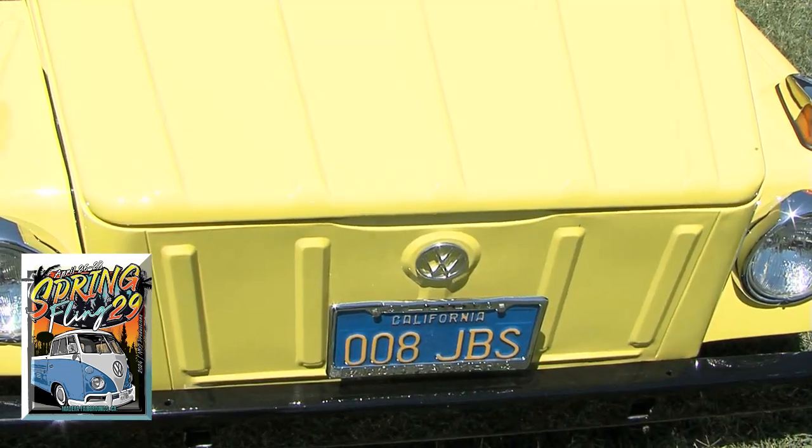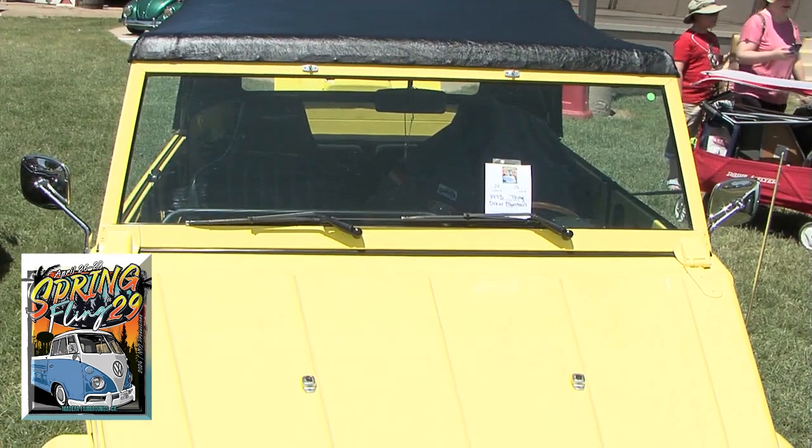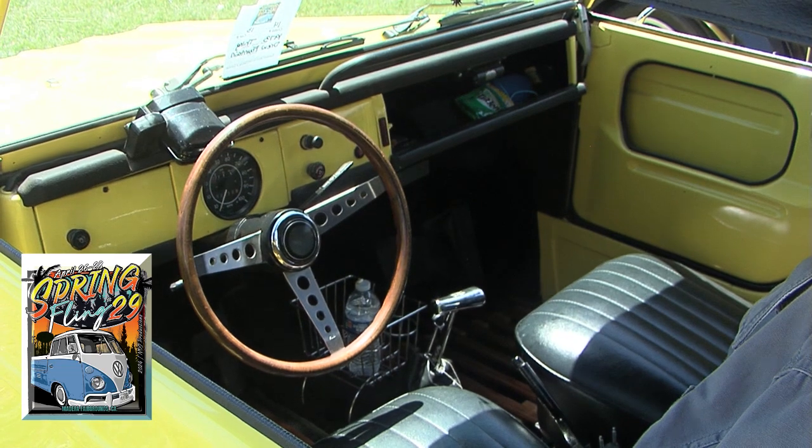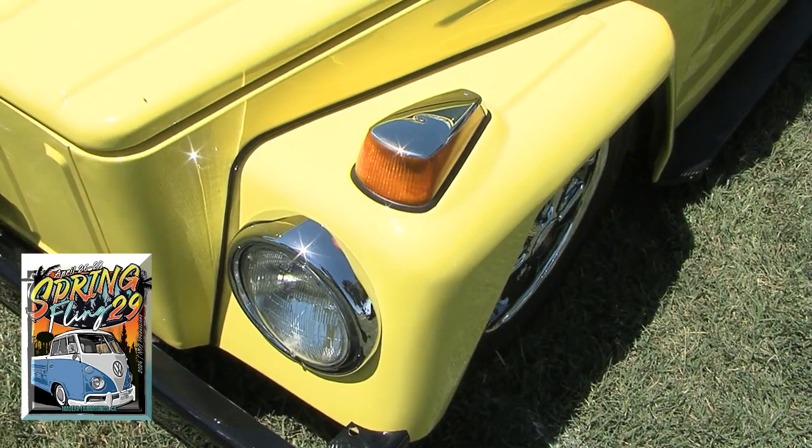I paid $1,800 for the vehicle out of Cool, California in the year 2002. Spent about 4 years doing a pan-off restoration. So I've owned the car since then, and it's kind of like one of my kids.